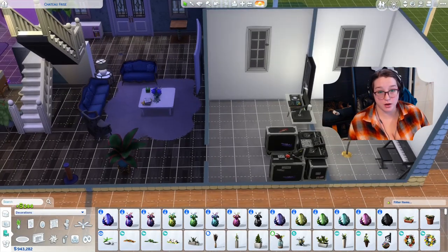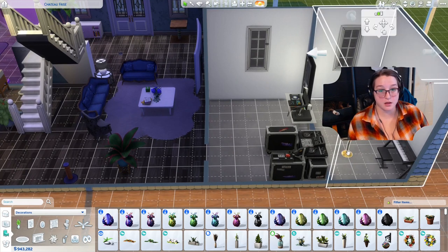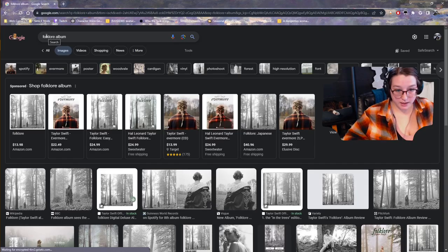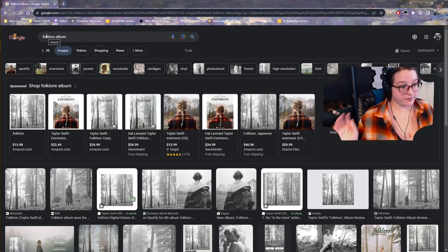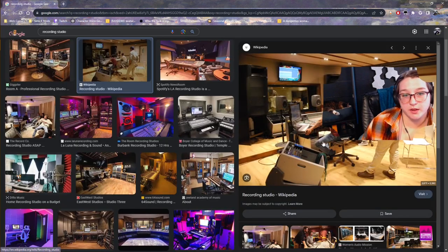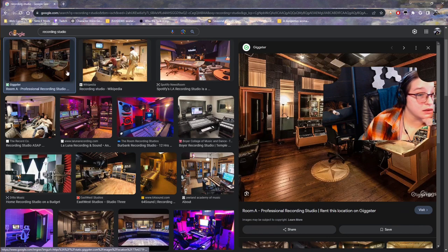the studio, which honestly, most of this stuff I'm probably going to keep. Oh, and folklore, obviously, is black and white with trees. That one's pretty easy. So a recording studio or recording booth is going to have speakers, it's going to have equipment, and then on the other side is where you would record.